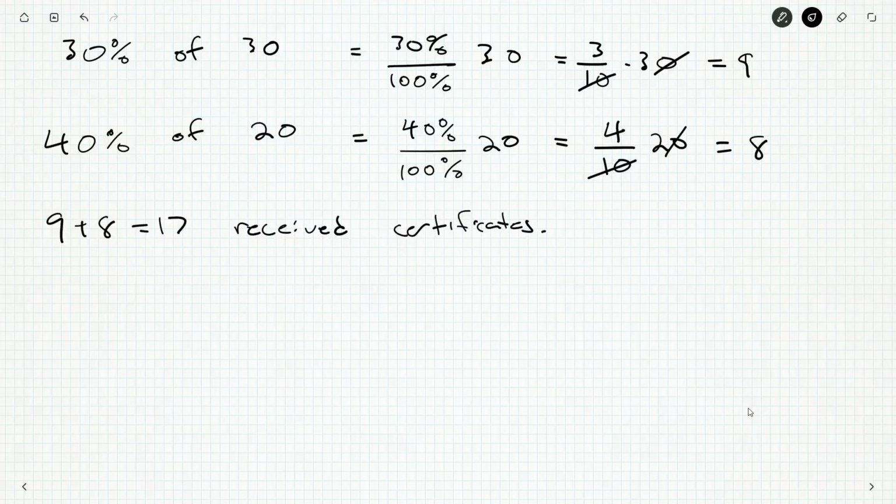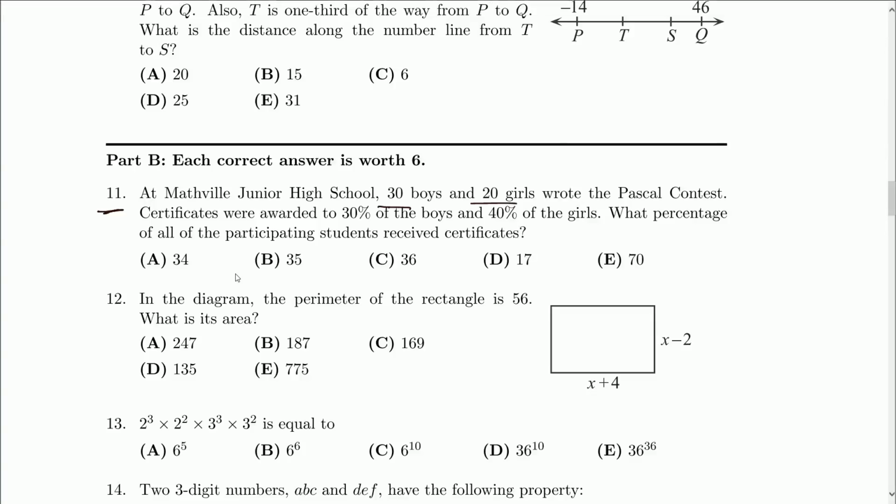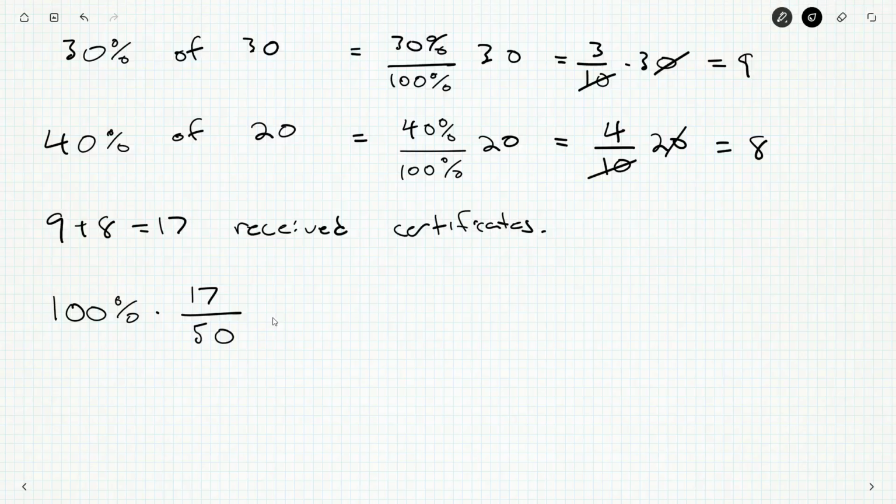Alright, so what do we want to say now? Well, we want to figure out the percent of people who received certificates. So 100%, and then 17 out of the... how many people are there? Well, if we go back to the question, we realize there's 30 boys, 20 girls, 50 people. 50 people participated, so 100% times 17 out of 50. We want to figure out what fraction of 100% are the people who got certificates.